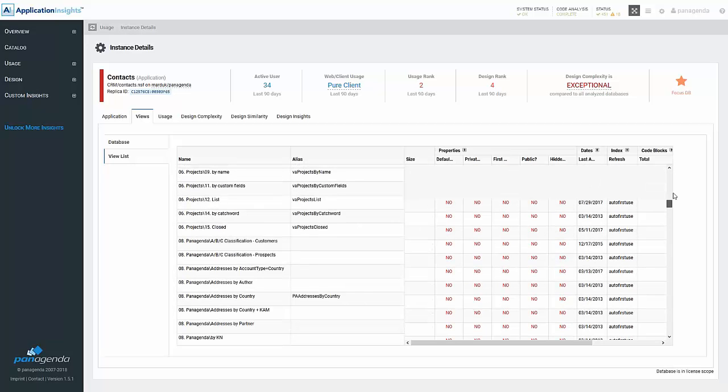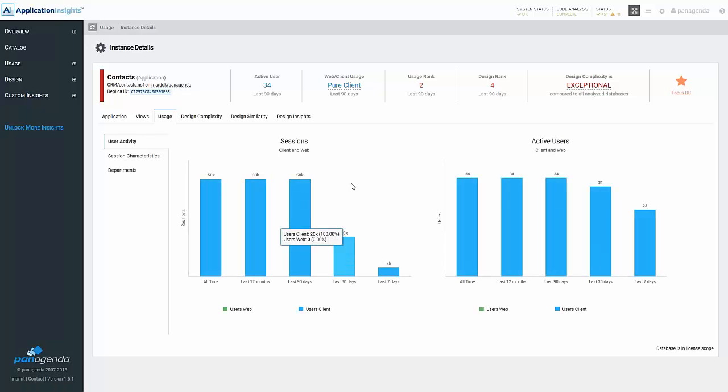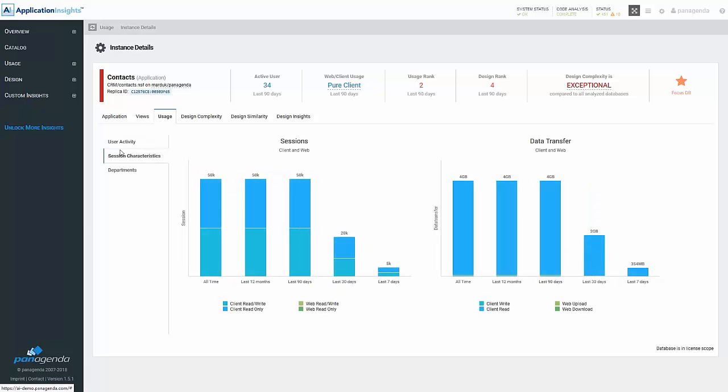Which, if you were trying to recreate this maybe in another language, that would matter. User activity, tell me more about that. I don't want to just know about the last 90 days, but the last 30 days, 7 days, the last year. What do those sessions look like?